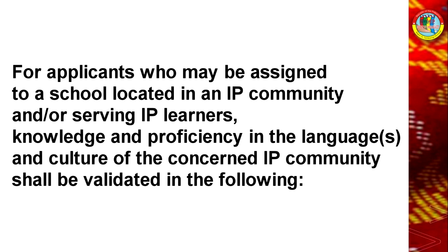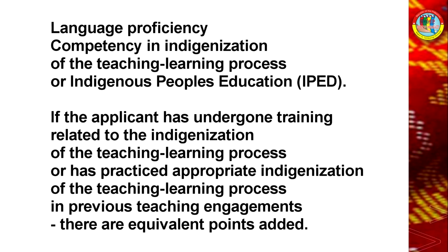For applicants who may be assigned to a school located in an Indigenous Peoples community and or serving IP learners, knowledge and proficiency in the language or languages and culture of the concerned IP community shall be validated in the following. Language proficiency, competency in indigenization of the teaching-learning process or Indigenous Peoples education. If the applicant has undergone training related to the indigenization of the teaching and learning process or has practiced appropriate indigenization of the teaching-learning process in previous teaching engagements, there are equivalent points added.